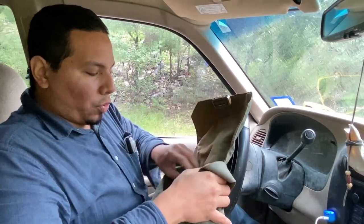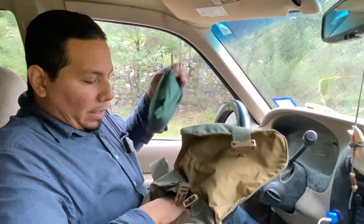In the meantime, I also bought a towel at the dollar store that I can go soak up the little puddle in my tent. So that's what I'm going to run and go do. Just put the towel in there.